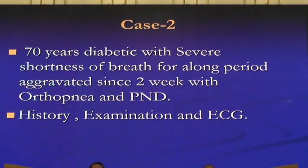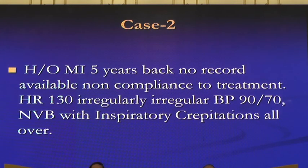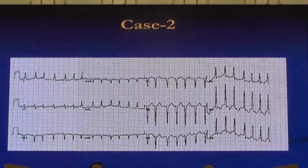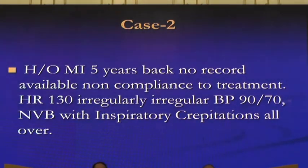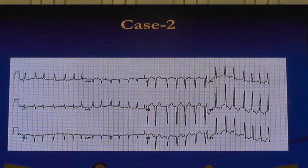Coming to the second case, here you need some acute management as well. This patient was having, this was the status, and his blood pressure was 90/70. Can anyone tell some tips about acute management of this patient? Now he is in frank pulmonary edema with severe shortness of breath, with a background of anterior MI, AF with fast ventricular rate, and failure, with blood pressure of 90/70.